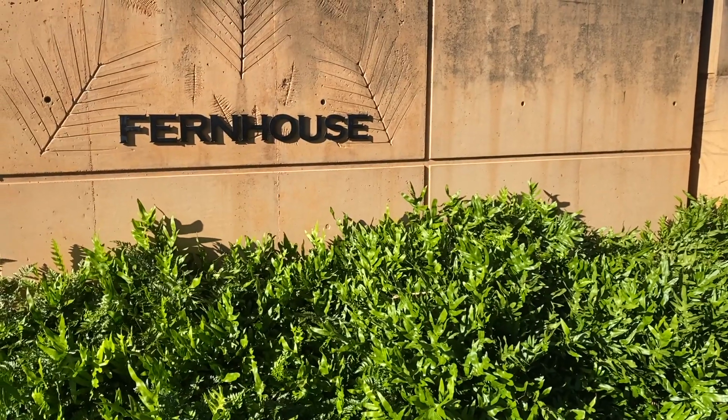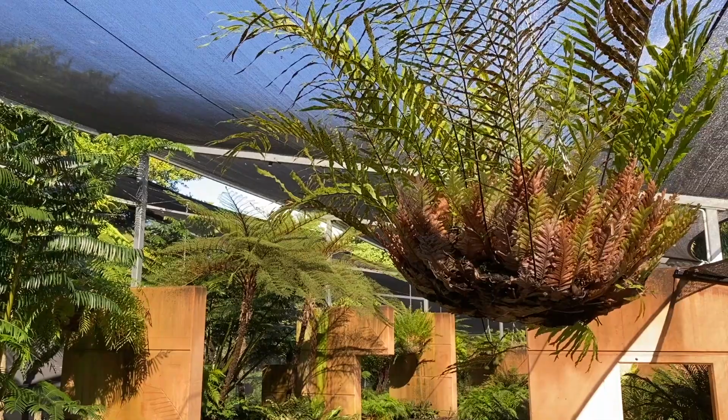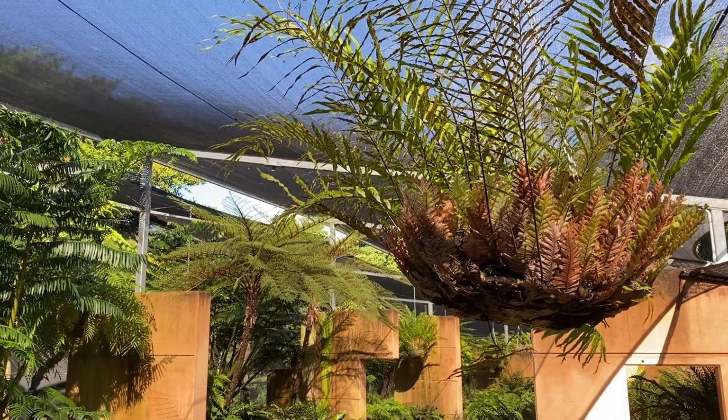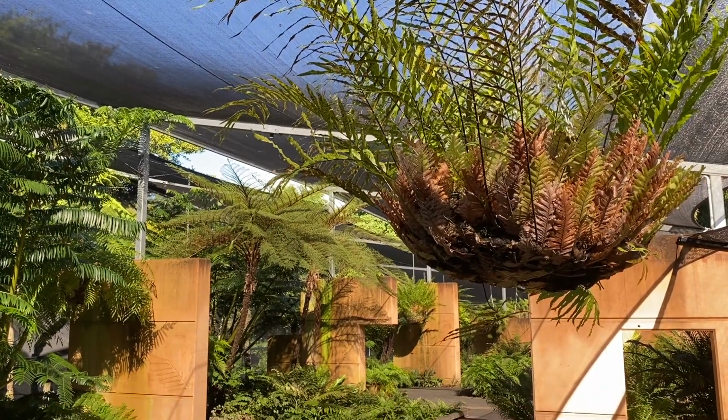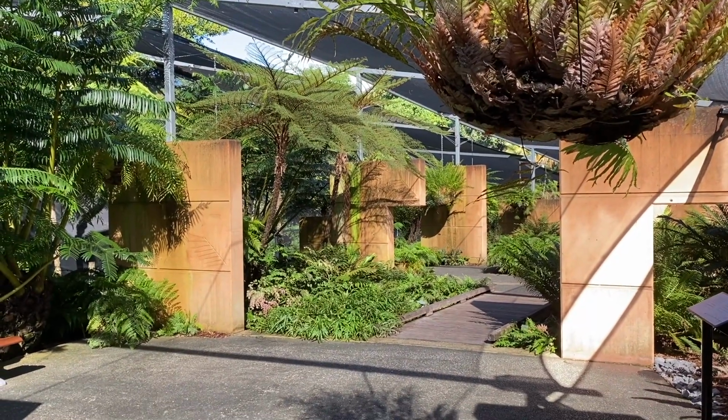The Fernhouse is a short walk away from the main entry, just behind the tropical dome. The Fernhouse is laid out in traditional style, with a boundary walk around the internal perimeter and a central island with the bonus water feature.